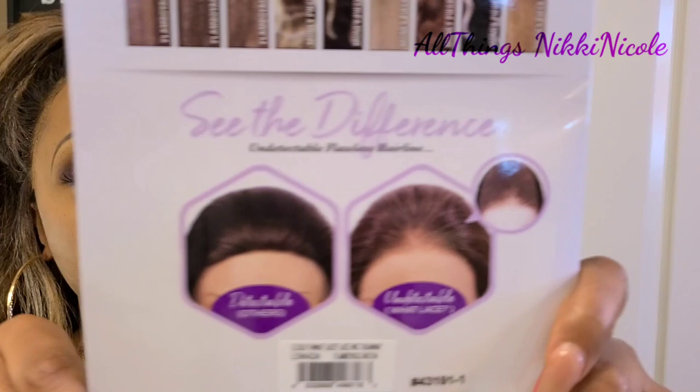Some details on Miss Adanna. Okay. So Miss Adanna features a 13x6 ear to ear with 6-inch deep hand tied lace. She is pre-plucked, undetectable, flawless hairline, perfect hairline with baby hair along the hairline. She's supposed to be a pre-customized unit, protective style, no leave out necessary. Now, is she heat safe? She is heat safe from 350 to 400 degrees. And she does come in a host of special colors.